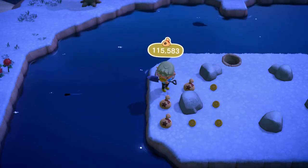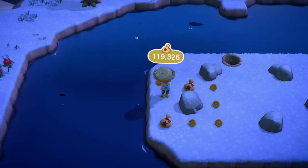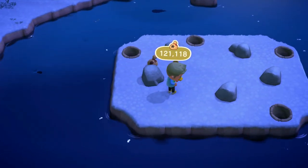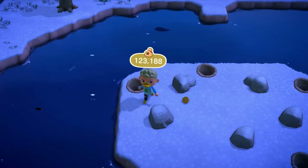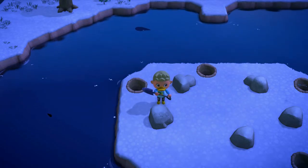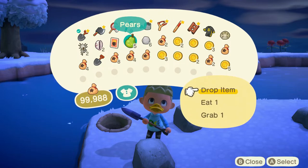Okay. It certainly never happened to me. I've definitely never had the shovel break mid-rock loot. Anyway, now we have an extra shovel for when this finally does break, which will probably be soon, because I'm going to also break the rest of these rocks.